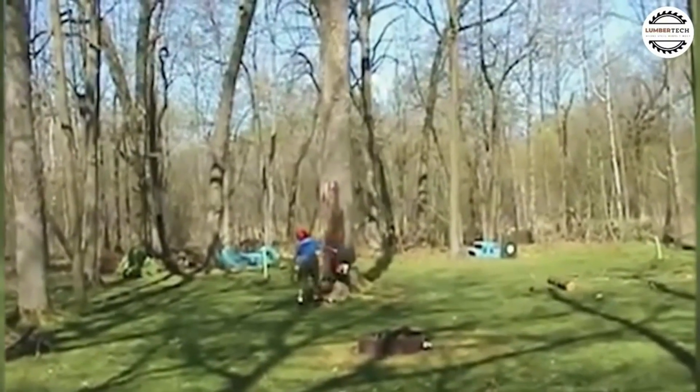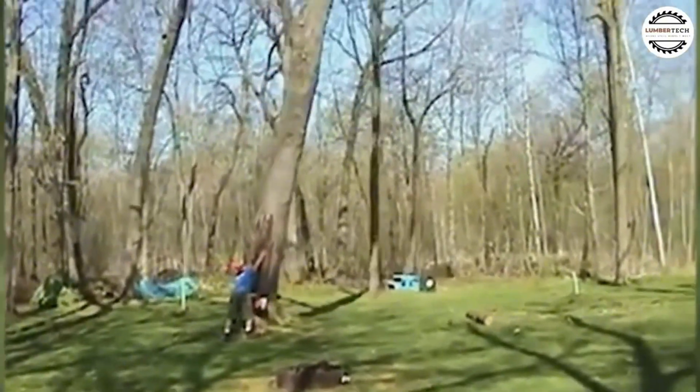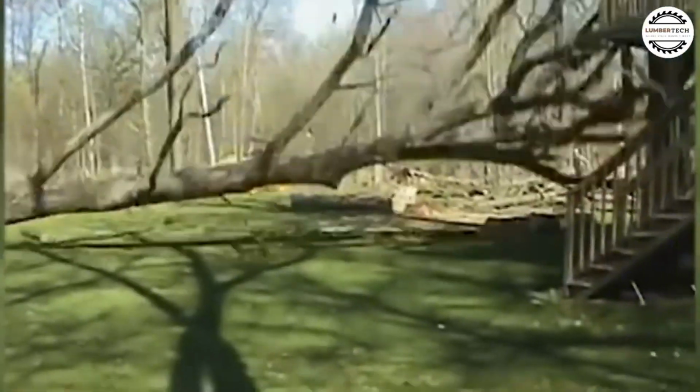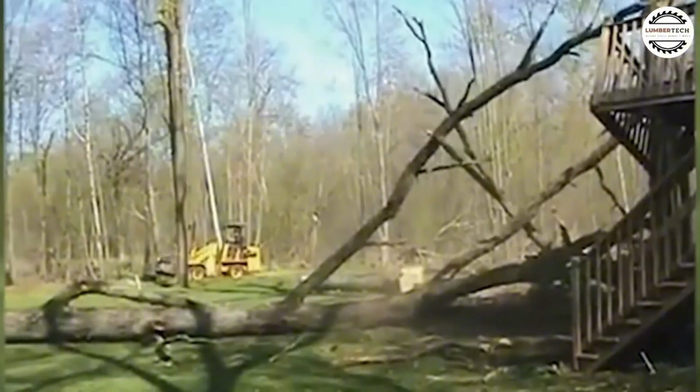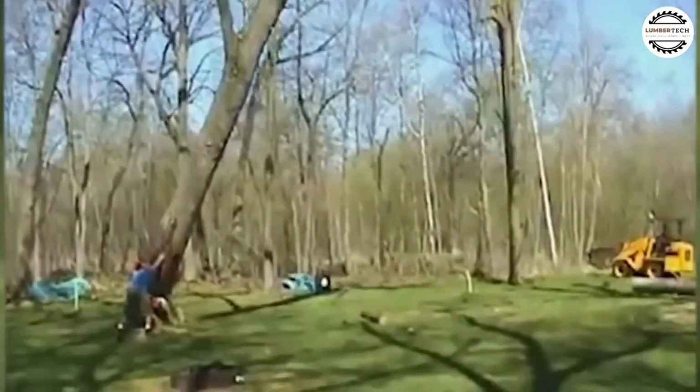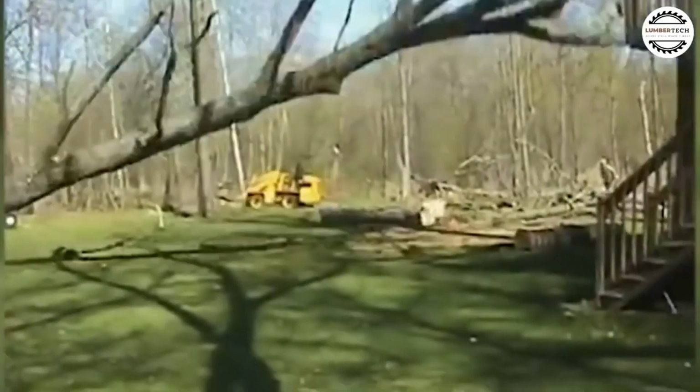A massive tree is brought down near a set of wooden stairs. As it crashes to the ground, it lands directly on them, splintering the wood and causing significant damage. A clear example of how even a slight miscalculation can lead to destruction.